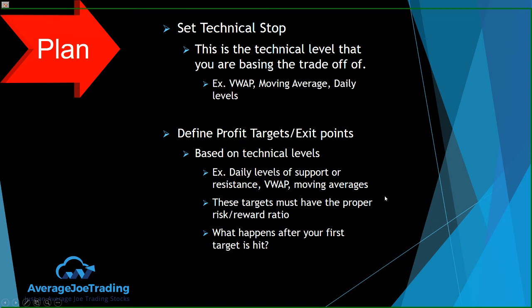So you have to know what's going to happen once your first target is hit. Are you going to take it all off? Are you going to take half off? Are you going to take 2/3 off? Are you going to take 1/3 off? That's got to be determined before you take the trade.